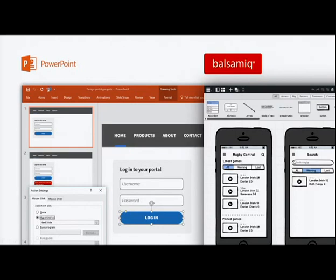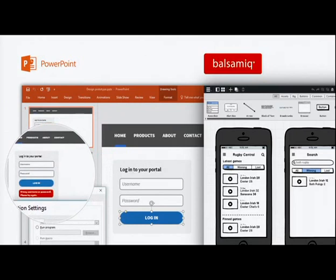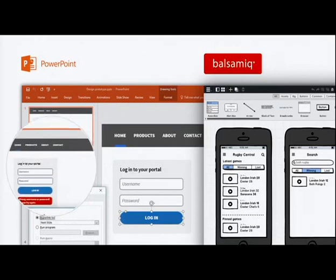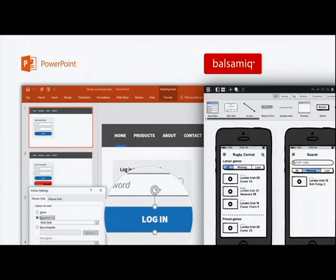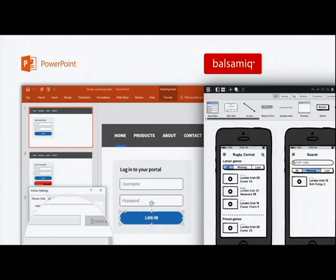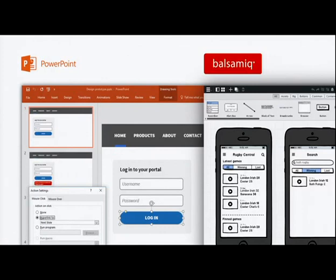So, let's say we have different states for the login form. One is the default state, another one with an error. And all we do, let's say, we want to say on click of the login button, go to the next screen. And voila, we have a special action on it. And you have PowerPoint used as a prototyping tool.